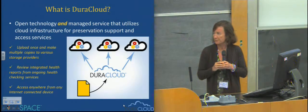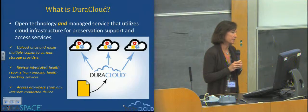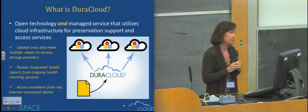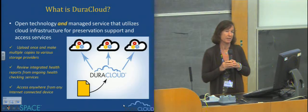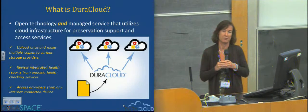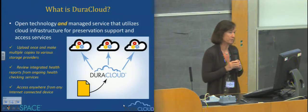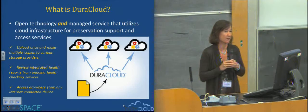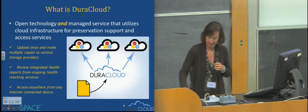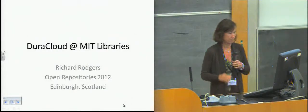And the third speaker, Simon, will be talking about a hybrid cloud model where they looked at DuraCloud with iRODS for providing local and cloud-based storage backup with preservation services laid on top. And his was more of a research project, but did have some interesting outcomes that we'd like to share. Okay, with that, I will hand it over to Richard to begin.